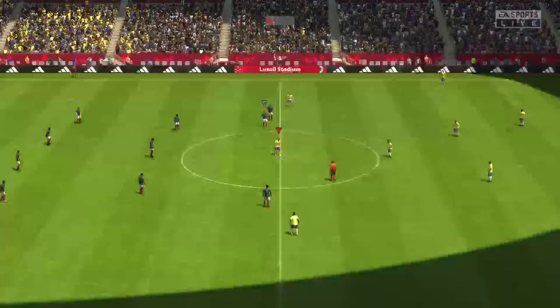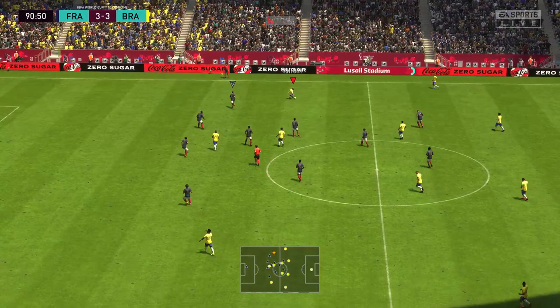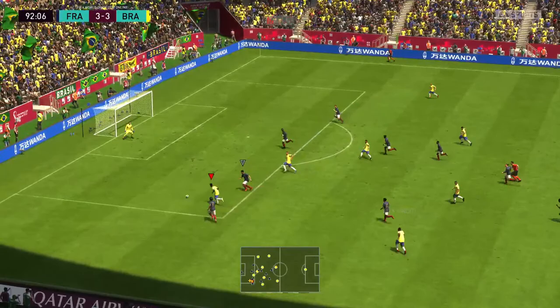Well, the ball rolling again. No end to the action. It's the first period of extra time. And I must say, this has been a back-and-forth type of game. Now, options are plenty. Vinicius Junior.